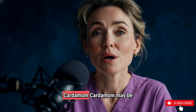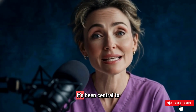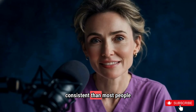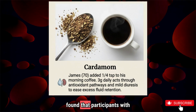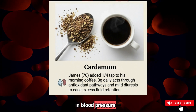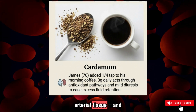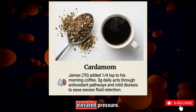Spice number 6, cardamom. Cardamom may be the least familiar spice on this list for most North American viewers. It's been central to cooking across South Asia, the Middle East, and Scandinavia for centuries. And when scientists tested it in clinical trials, the results were more consistent than most people expect. A 12-week study published in the Indian Journal of Biochemistry and Biophysics found that participants with hypertension who took 3 grams of cardamom powder daily experienced significant reductions in blood pressure, with readings returning to normal range by the end of the study period. Cardamom appears to work through antioxidant pathways, reducing oxidative stress in arterial tissue, and may also have mild diuretic properties that help ease excess fluid retention, which can contribute to elevated pressure.